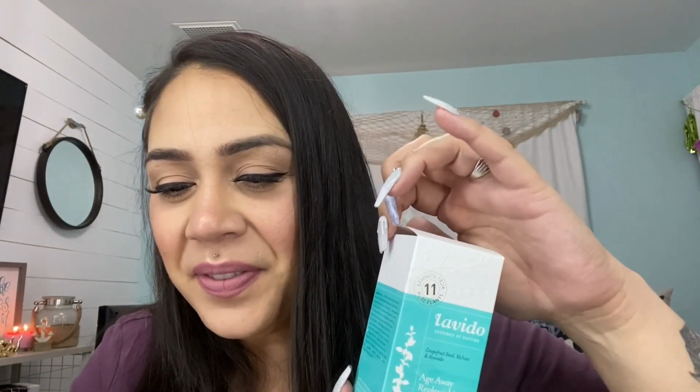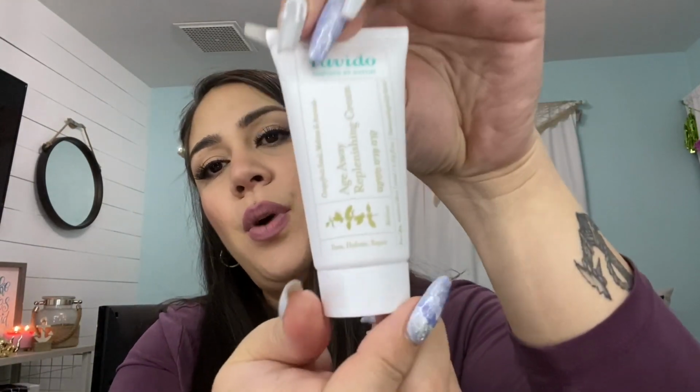Lavido Age Away Replenishing Cream. Oh, how do they know I need this? Made with 11 innovative organic plant anti-aging solutions, clinically proven to diminish the appearance of dryness, wrinkles, and rough texture while it deeply nourishes mature skin. And it retails at $69. Oh my gosh, that's expensive. The grapefruit seed, Melissa, and avocado. That's the good thing about having Boxycharm. You get to try out a lot of things. I probably would have never bought this because it's so expensive.